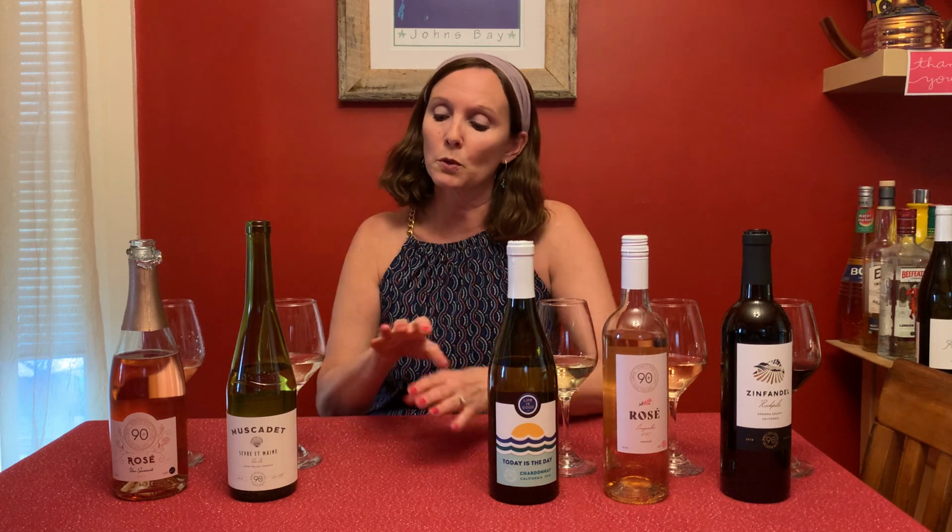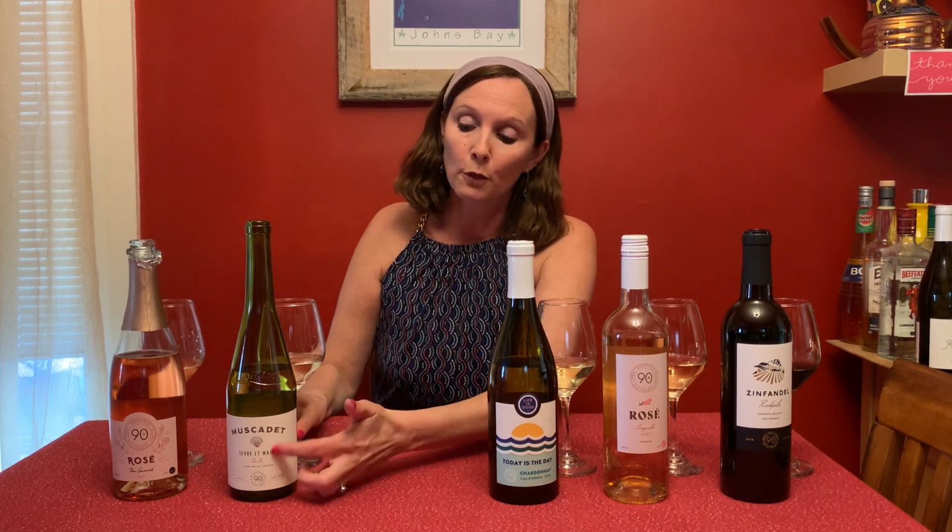And you also want to see the term Sur Lie on the bottle. Sur Lie means that the wine itself has been aged for a little bit longer on the yeast cells, and that's going to impart a little bit of creaminess to it, a little extra flavor and character to the wine. So when you're shopping and you're looking at this, those two components are something that you really want to be on the lookout for.